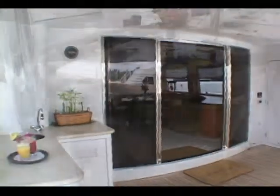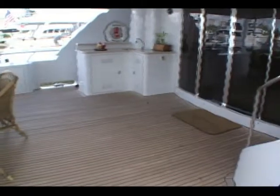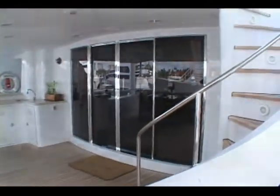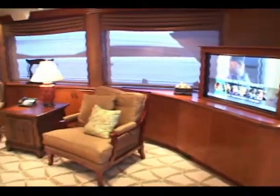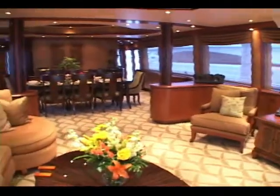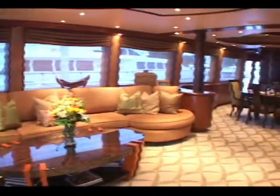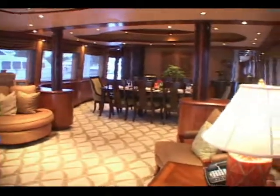There is a full wet bar with refrigerator and ice maker. Access is via the stairs to the upper deck and through the glass doors to the main salon. The entertainment center includes a 50-inch pop-up plasma screen TV. 3 upholstered chairs and a large sofa offer plenty of comfortable seating.